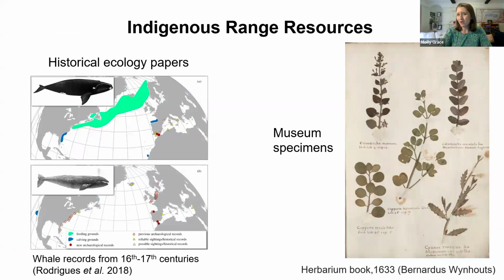But you might have to do a little bit more digging if you want to figure out the indigenous range of a species. And luckily, there's actually a wealth of biodiversity data in the historical ecology literature and other collections that scientists have made throughout the centuries. So historical ecology papers are an excellent resource. When we were looking at the status of the gray whale, for example, we found lots of great papers looking at whale records from the 16th and 17th centuries, places where whales used to be recorded, but they're no longer recorded today. So historical ecology papers are a really fantastic resource. And there's probably more out there than you think. So it might not be an insurmountable task to find this information.